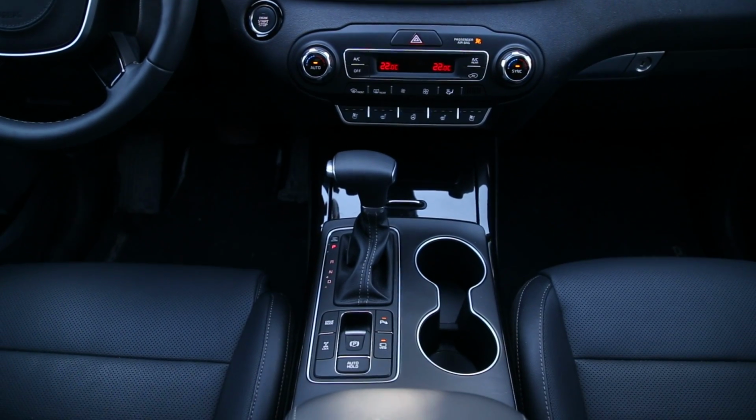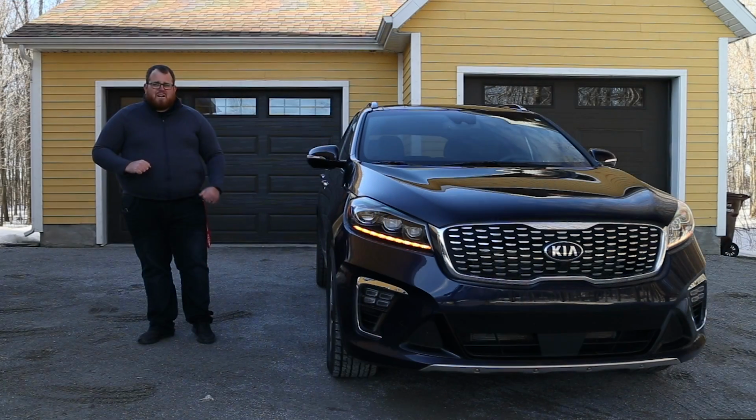Now we have driven these before, but let's take it on a road test to go over how it performs, handles, and everything else you need to know about the 2020 Kia Sorento SX-V6.